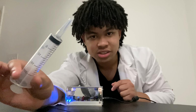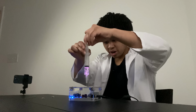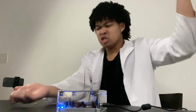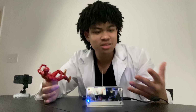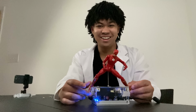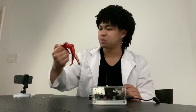Next up, we have a syringe because it's time to extract some lightning. Okay, it's working. We're taking it away, we're taking the lightning. Oh my gosh. The final item we have is the flash. It fits the theme of level 50, so. Yeah, we accidentally made a few holes in the flash. I'm so sorry about that.